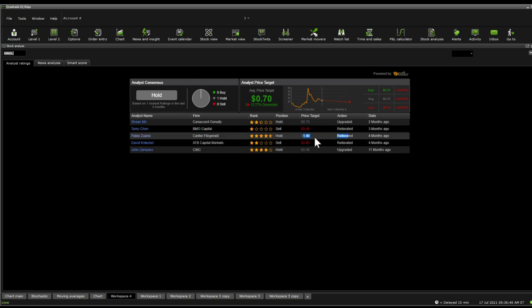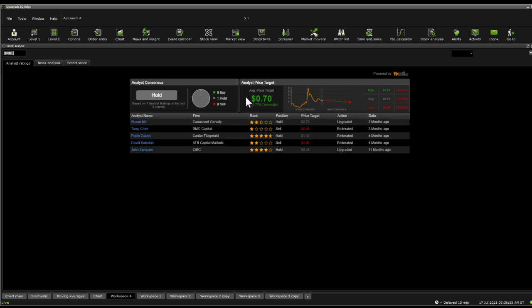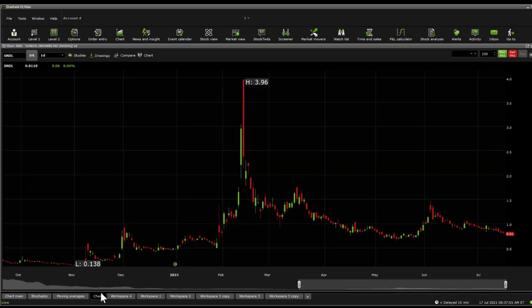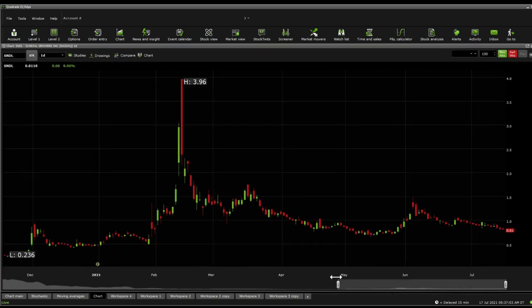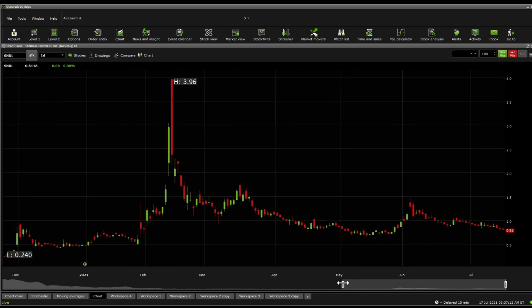Then there's a hold at 1.40, and this person's success rate is around 48% with 18% average return. So all in all, the average price target is around 70 cents with a 13% downside. Now, usually I don't really trust these, but I don't think they get Sundial as much in terms of all their recent activities, so that's an interesting thing to see.